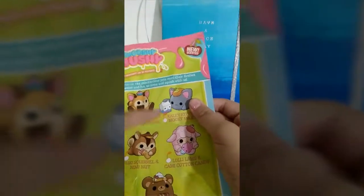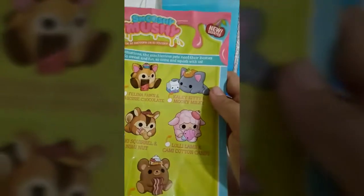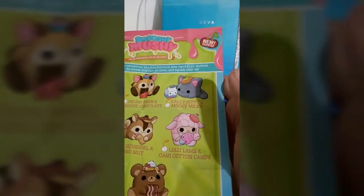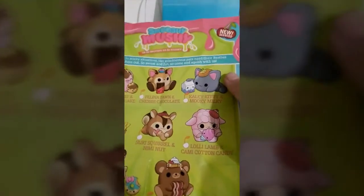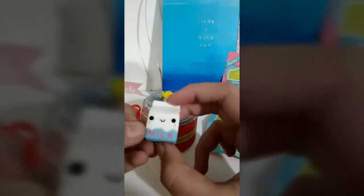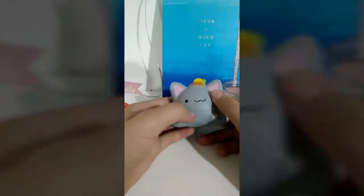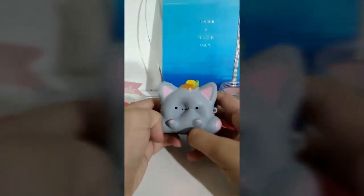Again, I'll open this off camera, but I think it's the cat's milk. This one, it's Kaylee Kitty and Mookie Milky. That's so cute. So again, I'm gonna cut it. Here is Mookie Milky. Really cute. Here is Kaylee Kitty.